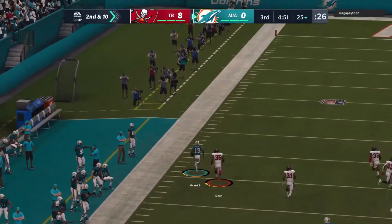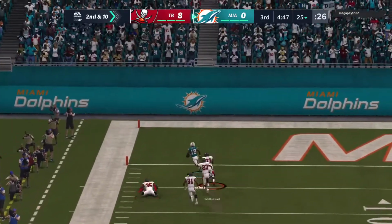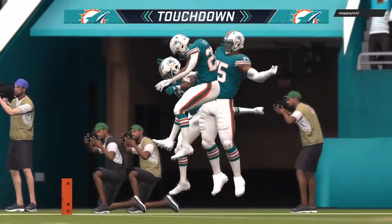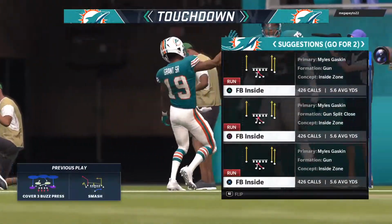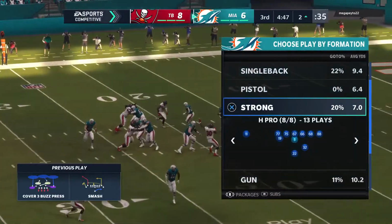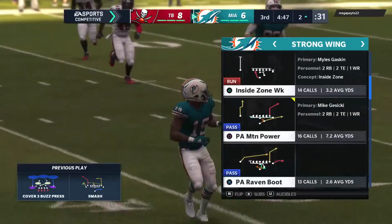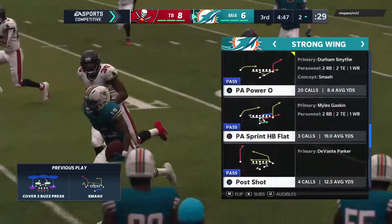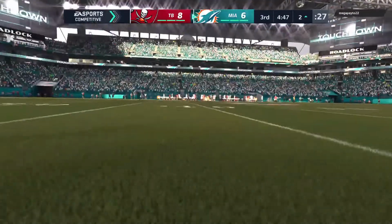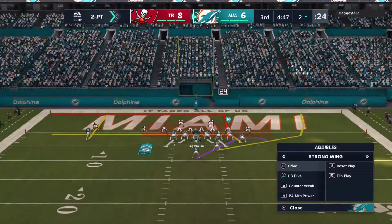Now this throw caught left side. And he'll take this into the end zone for a Dolphins touchdown. Jakeem Grant, 75 yards. And the Dolphins are a 2-point conversion away from tying this football game. So now the Dolphin offense will stay out there as they'll go for 2.